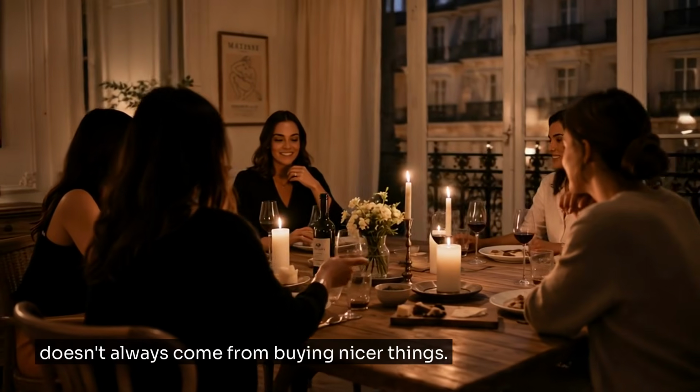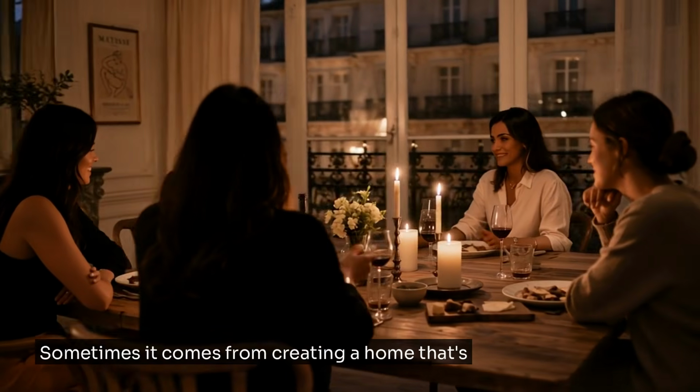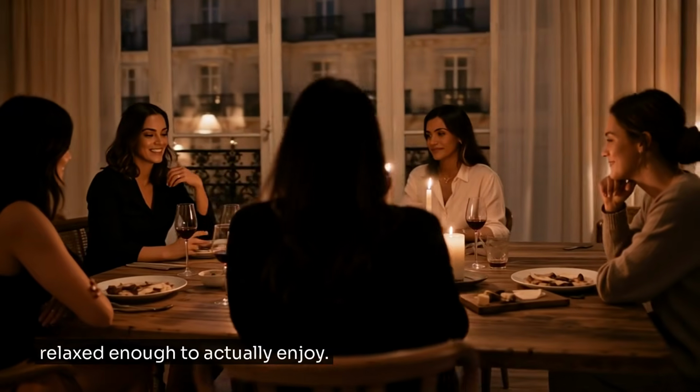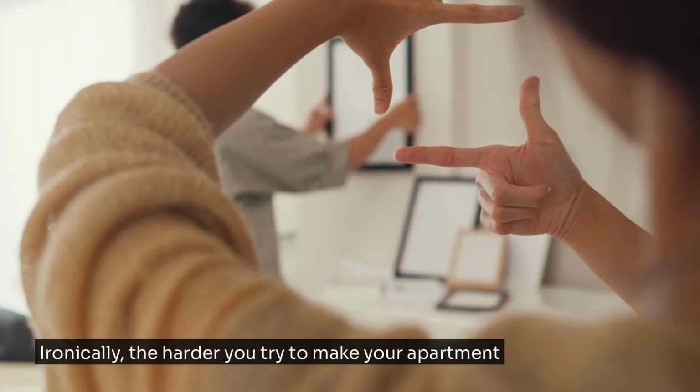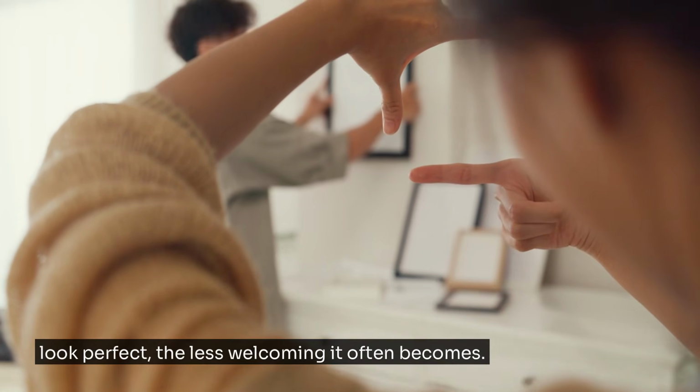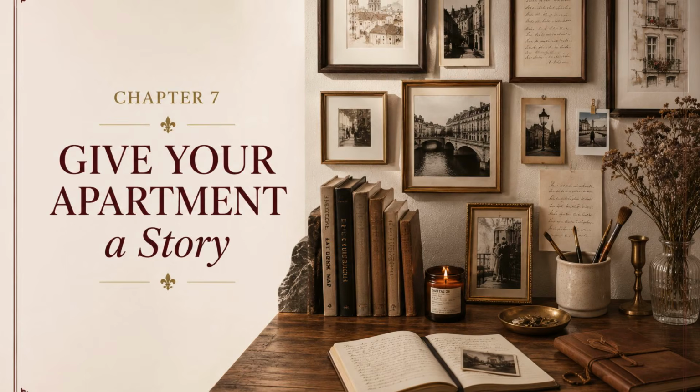Luxury doesn't always come from buying nicer things. Sometimes it comes from creating a home that's relaxed enough to actually enjoy. Ironically, the harder you try to make your apartment look perfect, the less welcoming it often becomes.